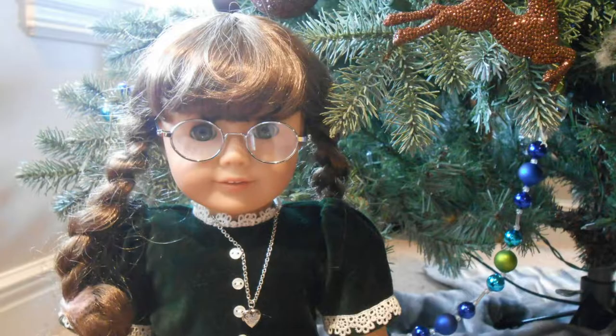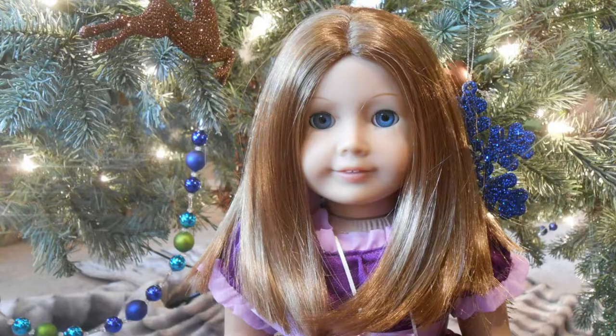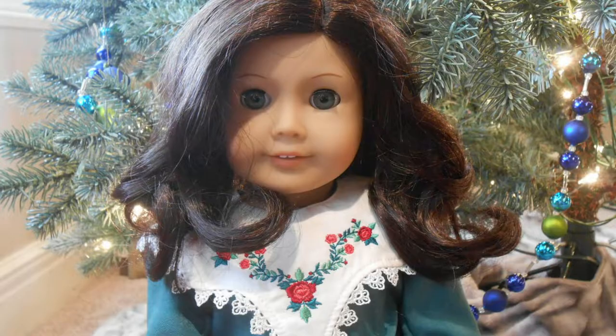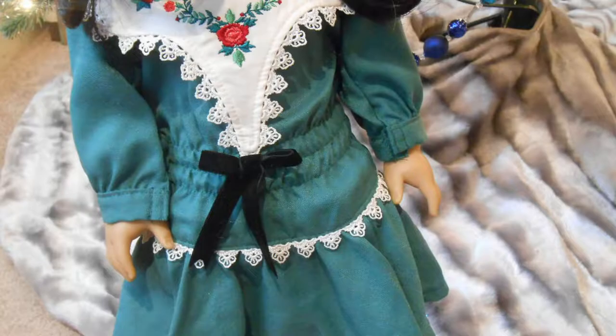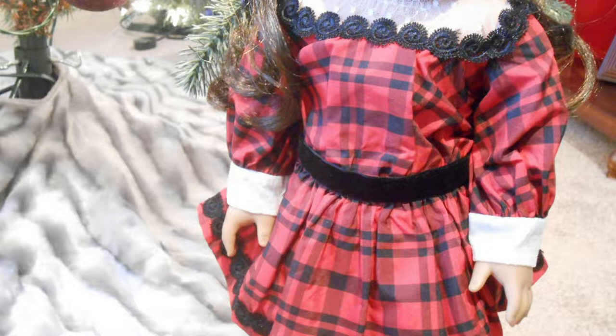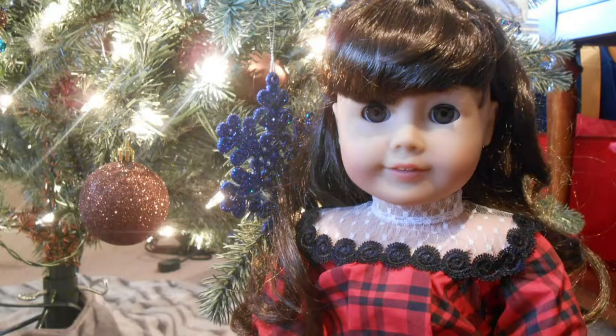Next, we have Molly. Molly is wearing her holiday outfit, and she looks amazing in it, like always. Next, we have Emily. Emily looks amazing in her holiday outfit. Next, we have Kit. Believe it or not, Kit is wearing her holiday outfit as well, and she looks absolutely gorgeous in this, too. Now we have Ruthie. Ruthie's wearing her holiday outfit, and she looks amazing. Now we have Sammy, and believe it or not, Sammy is wearing her holiday outfit. That's a lot of holiday outfits, guys. But anyways, she looks amazing and adorable, as always, because she's Sammy.